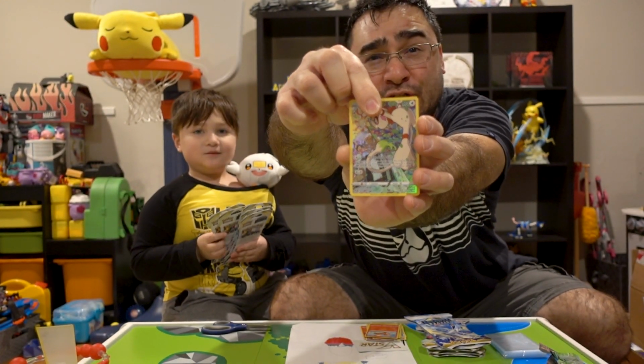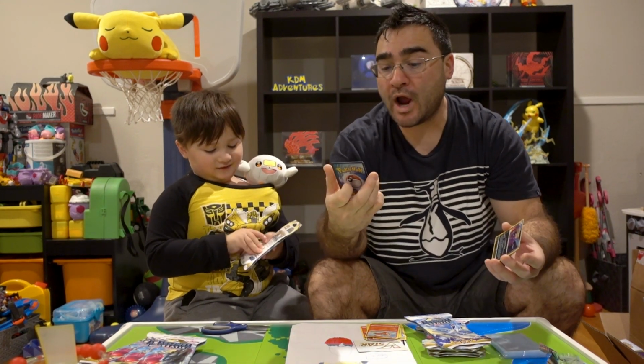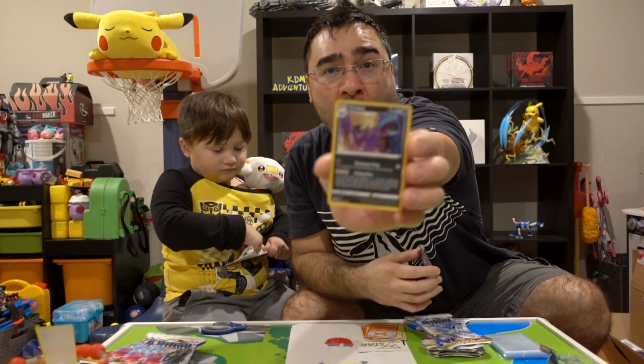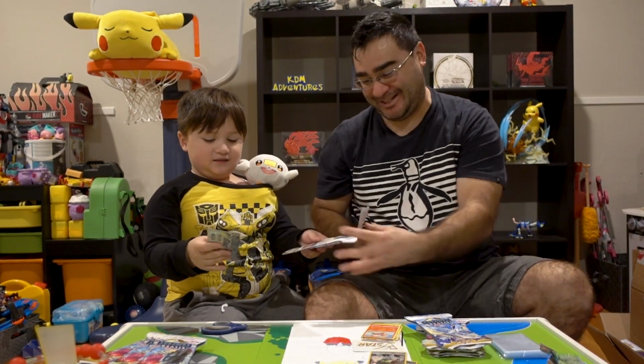Ready? 1, 2, 3. What'd we get? Ooh, we got a holo Crobat. So far I got 1 Trainer Gallery Smeargle and 1 holo of Crobat. So far I'm in the lead, but Kai hasn't opened his pack yet. So let's see what we got.